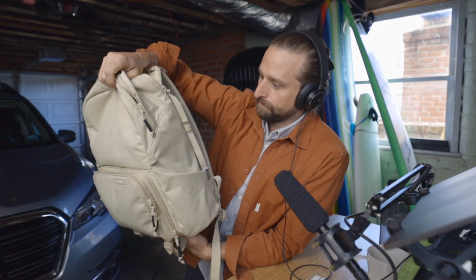Whether I'm working upstairs, whether I'm working in the living room, whether I'm working while the kids are watching a movie, or I'm working down here in the office, or I'm just leaving with all the things that I need and maybe never coming back.